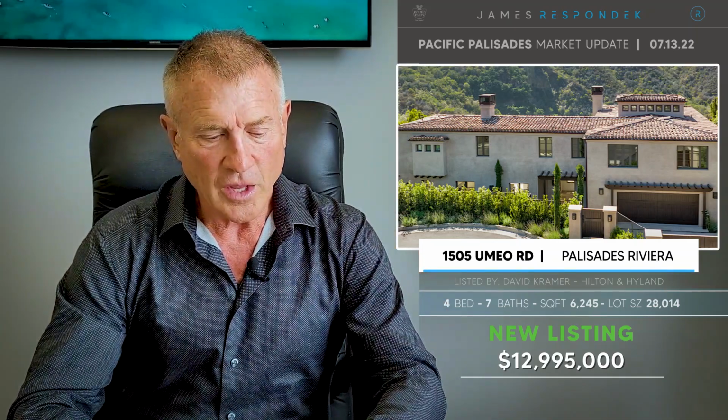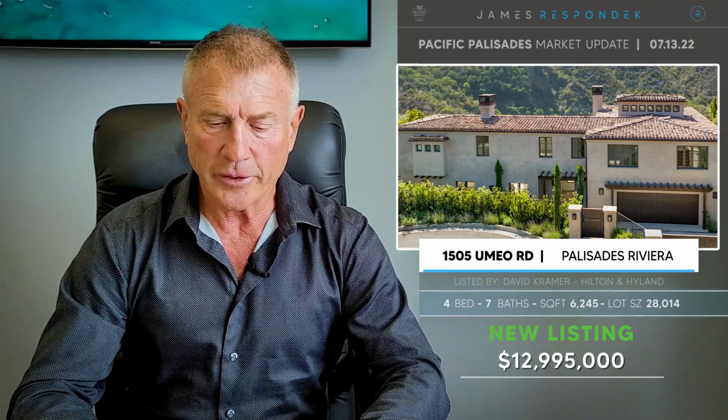This house is listed for $13 million. It's 6,250 square feet. It's a Mediterranean. They're calling it transitional. It's in excellent, excellent condition, but quite frankly, it left me feeling like there was not a lot of emotion or soul in it. So I don't know. It's probably just decor or whatever, but that's it.